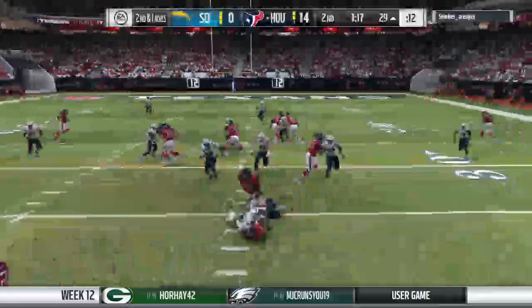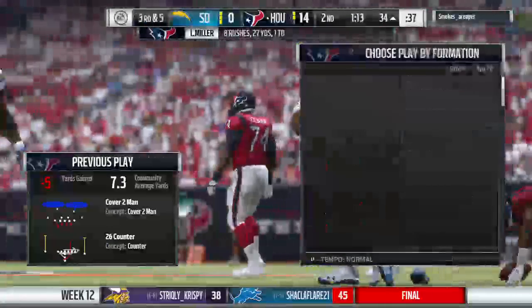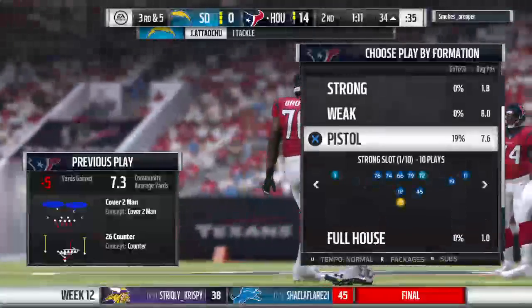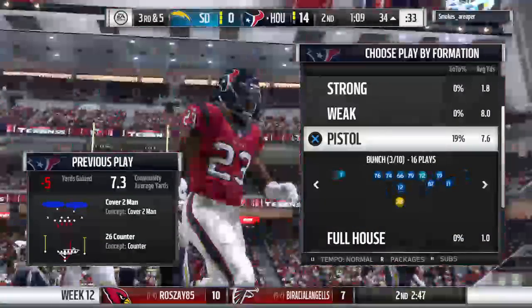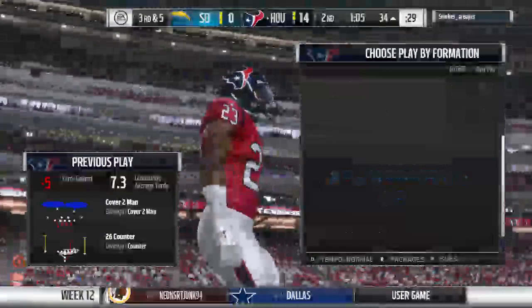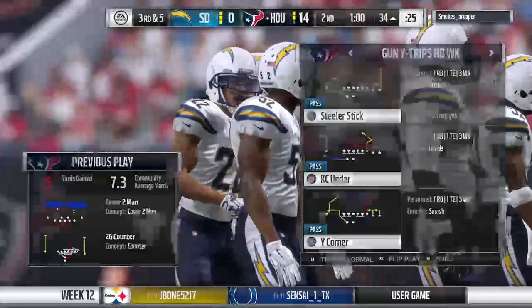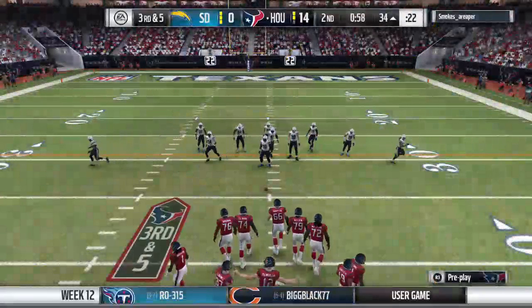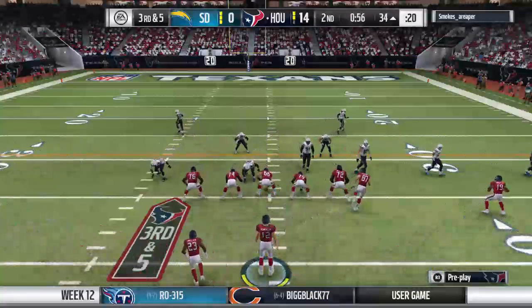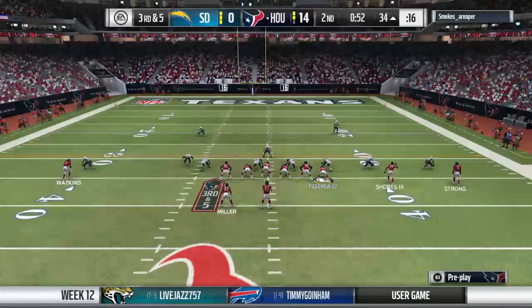On 2nd down, here's Miller. And he will lose yardage back to the 34-yard line. Call that a loss of 5 yards on the play. And they're going to face a 3rd down. They had great starting position to begin the drive, but now they look up at a 3rd and 5. I see an extra DB on the field now for San Diego. Yeah, indeed.